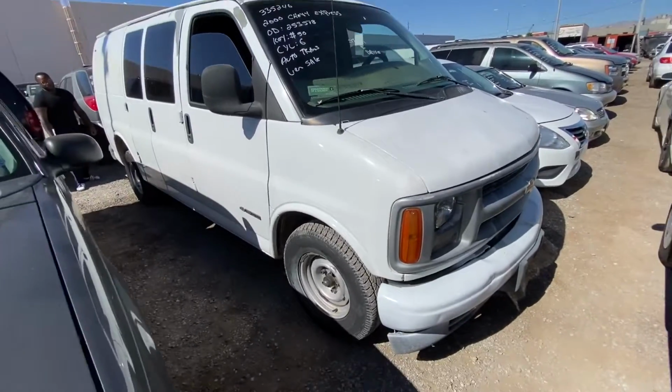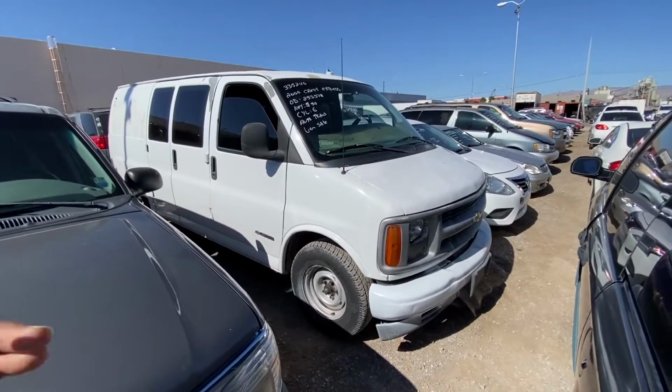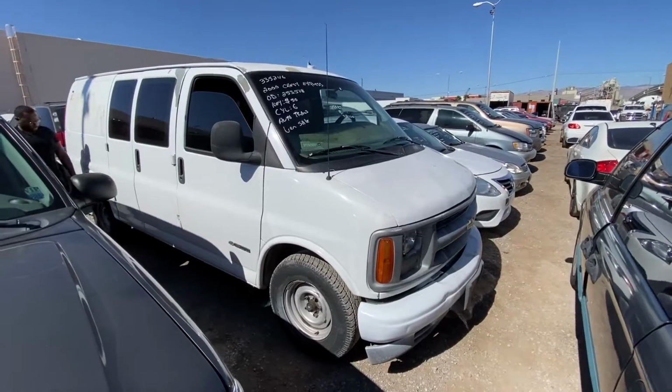Shoot, at this point, we need all the businesses we can get. Well, let me know what you guys think about the Chevy Express van in the comments below.